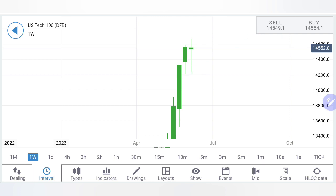Now, what to expect this week? It is going to be an action-packed week where we are going to see the inflation data, the CPI, PPI, and specifically the FOMC, the Fed interest rate decision, and the projections. So definitely it is going to be a volatile week, and how to make the most out of this week, we will see with the help of charts and indicators.